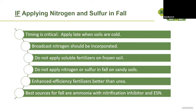And if it's not appropriate to put it on in the fall, let's wait till spring. Let's do a pre-plant or let's do split applications. We can also, I think Kent is going to talk a bit more about this later, but we can maybe reduce the amount we put on in the fall to reduce that risk and put some on in the spring or as a top or side dress later on. So there are some things we can do to reduce the risk of fall applications where fall applications may be acceptable.